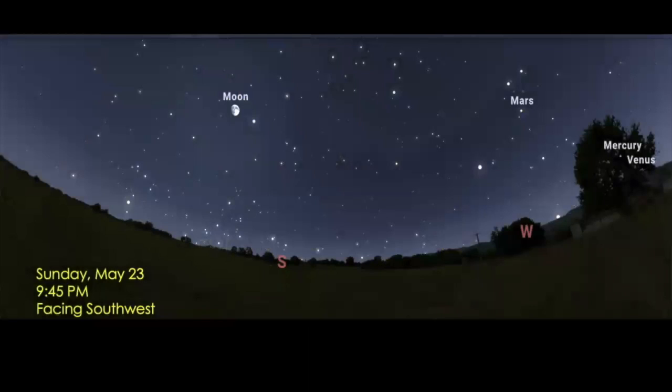Start with Sunday, the 23rd, 9:45 p.m., facing the southwest. If you're not sure which direction is west where you live, figure out where the sun appeared to set or disappear, and that's the direction west. Over toward the western part of the sky, this is a huge picture of more than half of the Earth all at one time on your horizon.